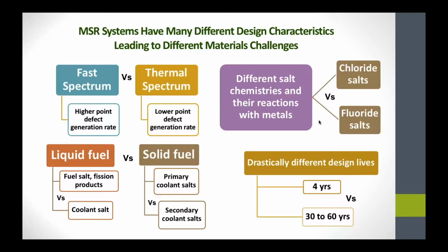The next major difference in some of these things is what is the type of salt that is being looked at. Traditionally, fluoride salts have been used in the major experiments, like the molten salt reactor experiment in Oak Ridge way back when, versus chloride salts, which are now being examined by some of the potential vendors.